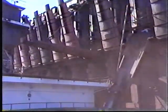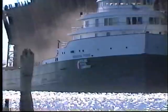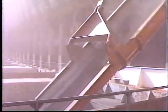The boat is winched up and down the dock to get the right percentage of ore in each hatch in order to achieve the proper balance. And if it's not loaded correctly... Well, you get it out of whack sometime, and it shows in the trip down the lake, for one thing. It's got bad shake, abnormal shake, or it's got a list one way or the other.